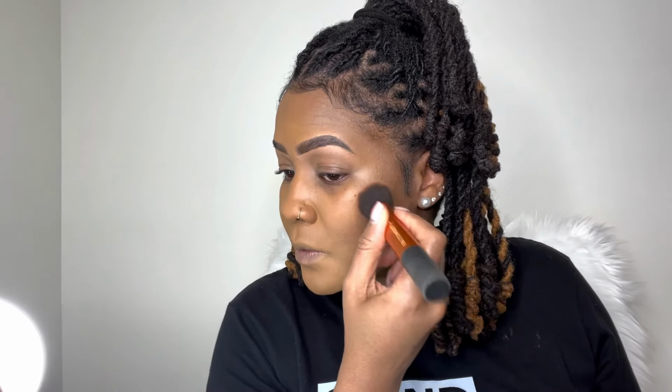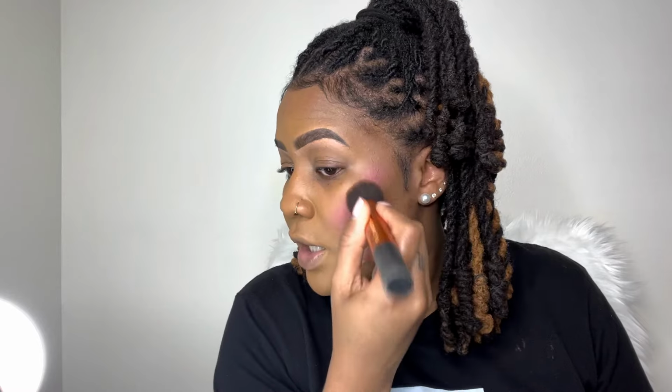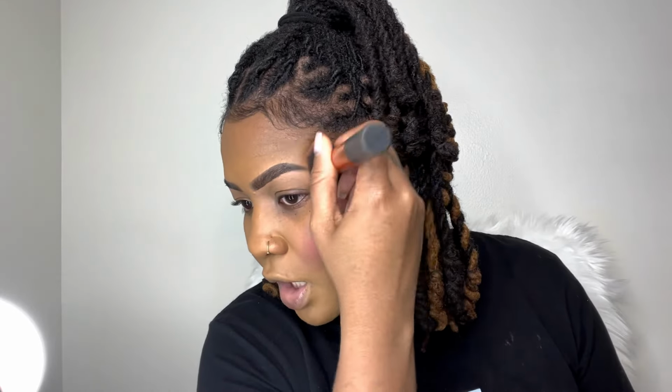And then I blend this out. Because at first I was not sure. Like, what am I doing? What am I doing? But isn't that such a pretty color? Look at it. Like, look. And it starts off like this, like how?